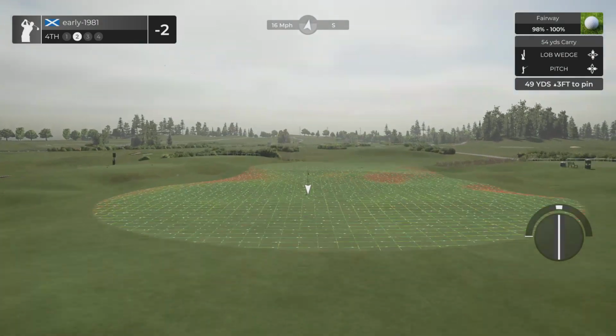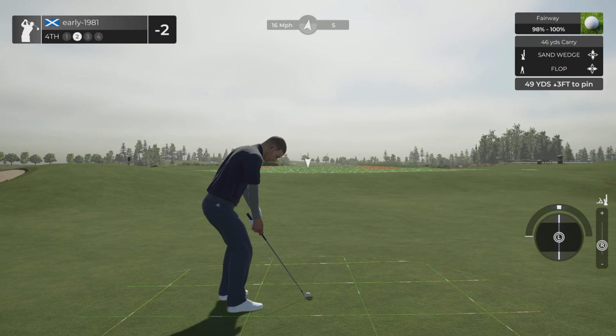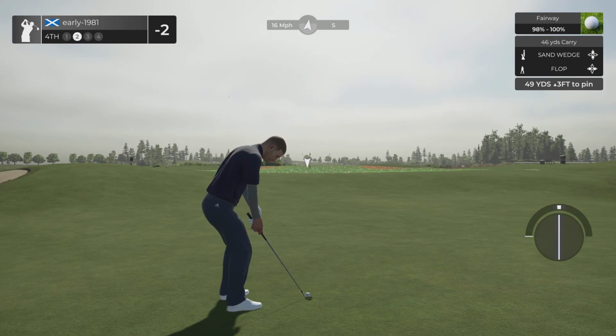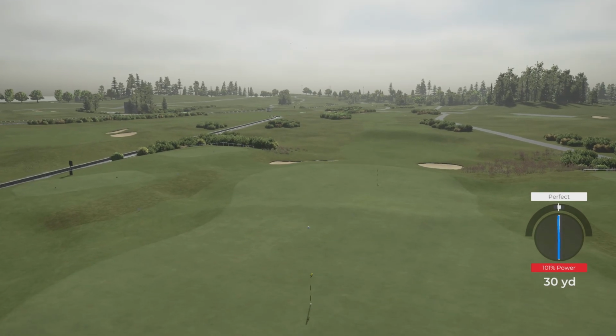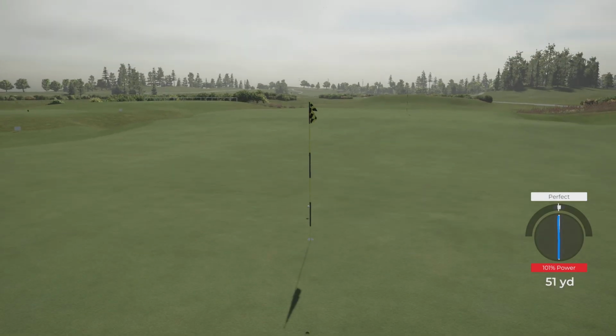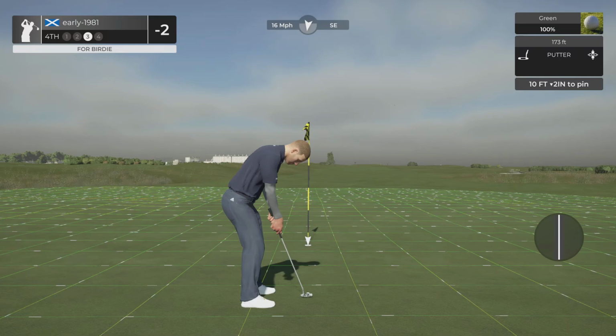And it really is a fantastic golfing experience, especially when the wind is blowing in Scotland. It really gives you the true golf links experience. So let's see if we can flop this one close. It's another perfect. That ball should bite. Almost hitting the flagstick there. Didn't sit down as quickly as I would have liked.